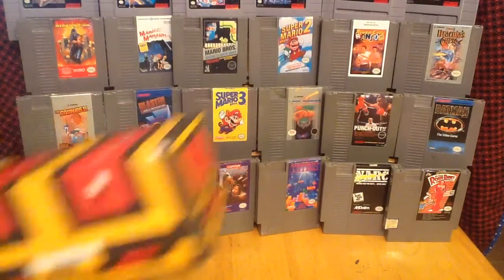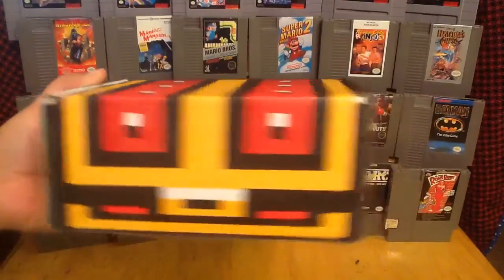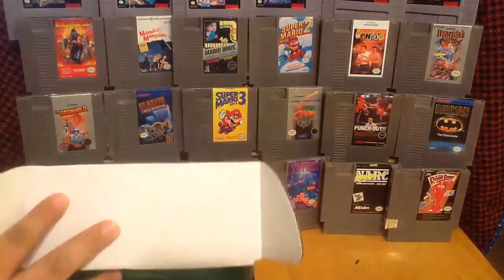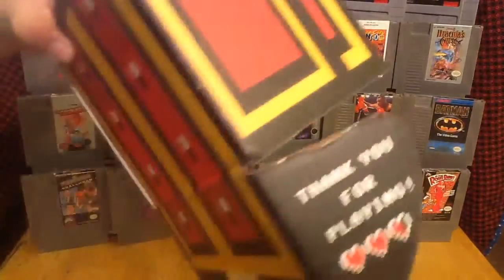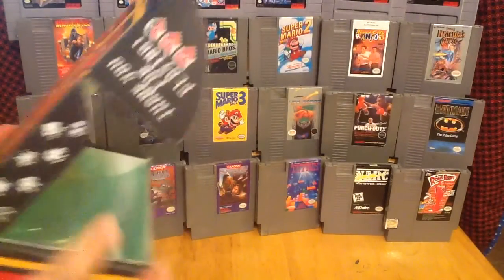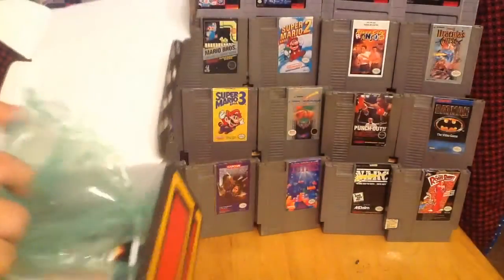All right. So, first of all, let's point out, the boxes are incredible, okay? The little treasure chest, right out of Zelda. Very cool. Excellent box. They look awesome. You open it up, you got right there, RetroGameTreasure.com. On the sides here, we got thank you for playing with the little hearts, okay? Very cool detail. And then, even on the little side here, you got little Space Invader characters. All right, we open it up, and on top we got our bubble wrap, so everything stays nice and neat.